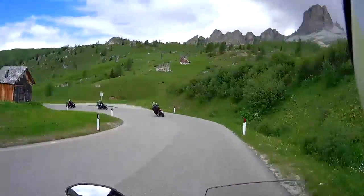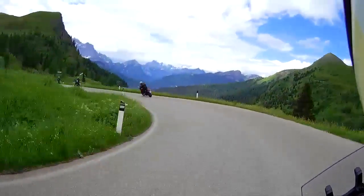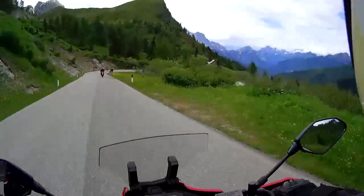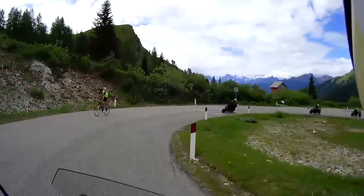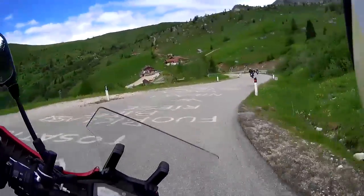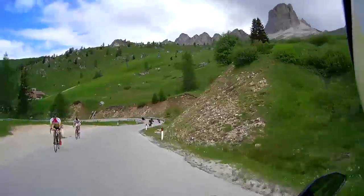By the way, I should say, if you can hear me breathing louder than usual, it's because on this launch report I'm wearing my Shark helmet and the microphone sits a little closer to the mouth than when I'm wearing my Shoei, so that's the reason for that. Apologies if it's a bother, but there's not much I can do about that at the moment, so we'll carry on.